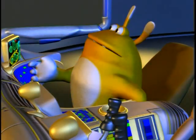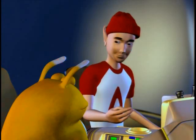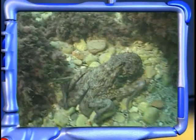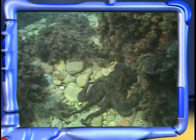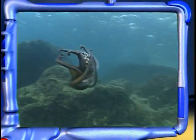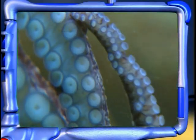Oh, look at that, Addy. A little octopus. You're right, Whoops. It is an octopus. And they can be found in many seas, such as the Mediterranean. Wow! Its head is enormous. It's got to be hyper-intelligent, eh? Yes, it is quite clever. By the way, has it only got a head and arms? Yes, it has 8 long tentacles, each one with 2 rows of suckers.